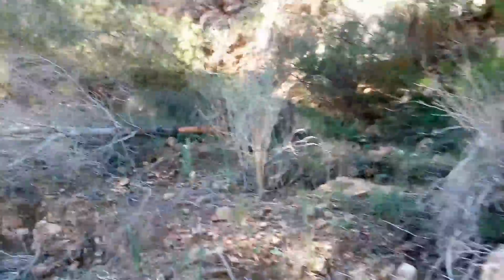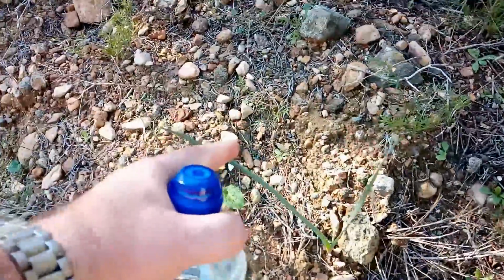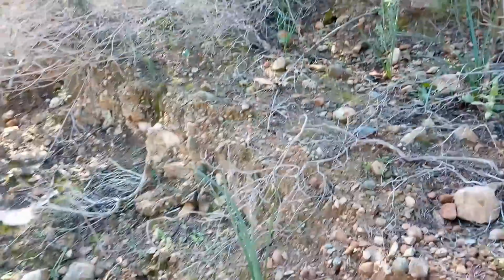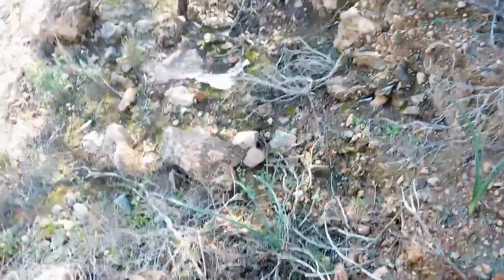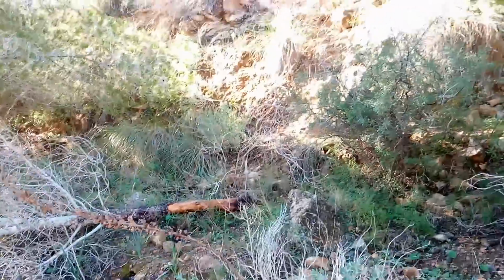Now this is interesting. What we've got here is definitely a bulb of some sort. That looks to me like it's going to be, I don't know, maybe wild daffodils or something like that. Maybe Star of Bethlehem. One of those sorts of plants. There's a few examples of it around here. But definitely some sort of bulbous plant, I would say.